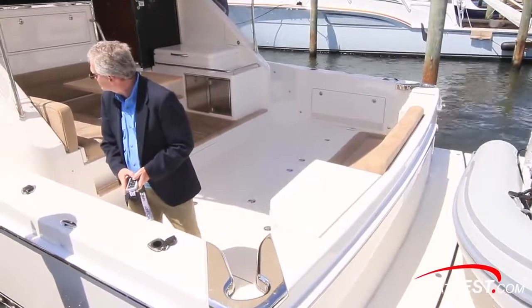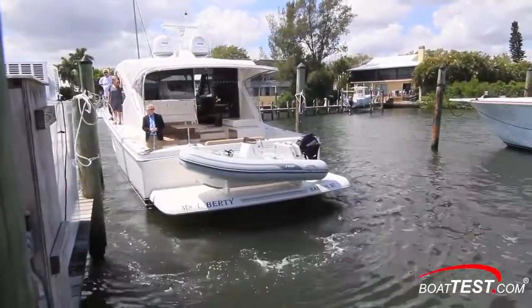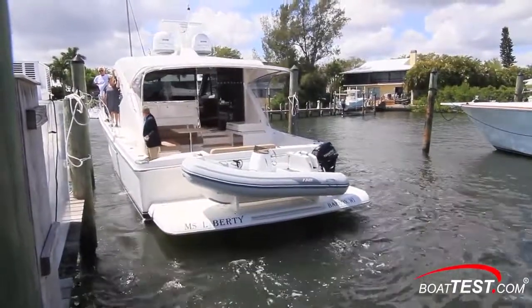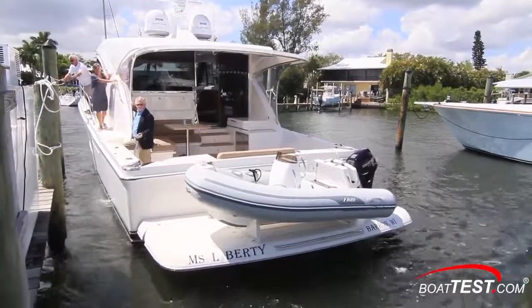Now, as for docking, that optional portable yacht controller makes it a breeze. Turn it on and activate it from that button at the helm, and we can stand anywhere on the boat and manage both the main engines and the bow thruster with this one remote control. And the 575 is impressively responsive to even the lightest touch.